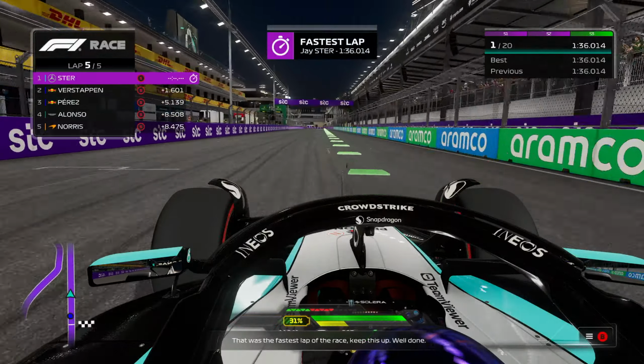Fastest lap of the race. Keep this up. Well done. Okay, mate. Final lap. Keep your concentration and let's bring it home.